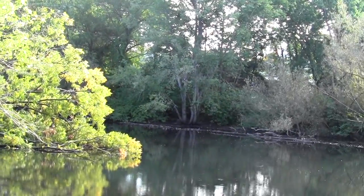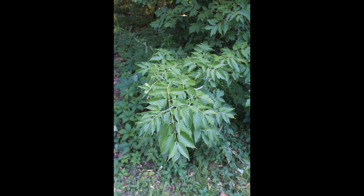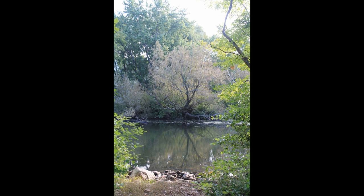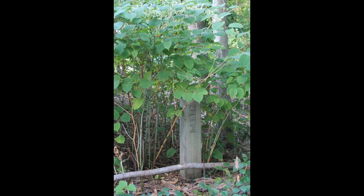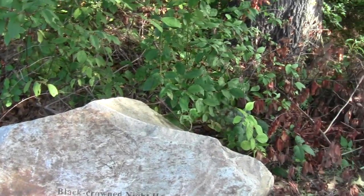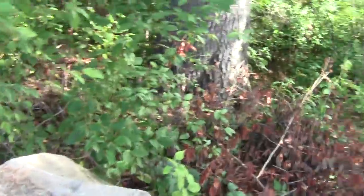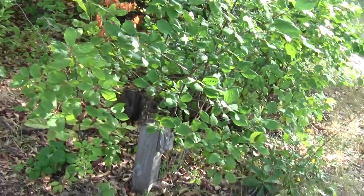Looking pretty clear here too. Yeah, a lot of bugs. And good old Nyctocorax, which I have observed and documented not far from here. What do we have here? A little flower plug? And just more bits of old crumbling infrastructure stuff.